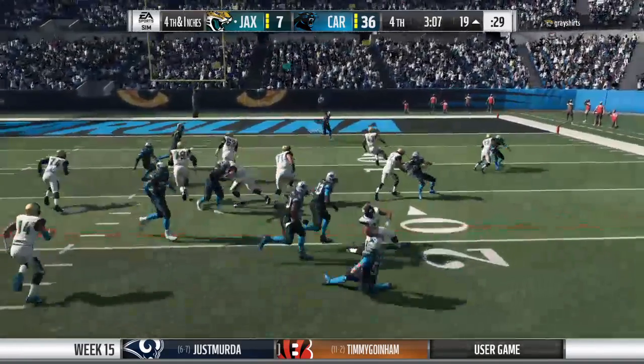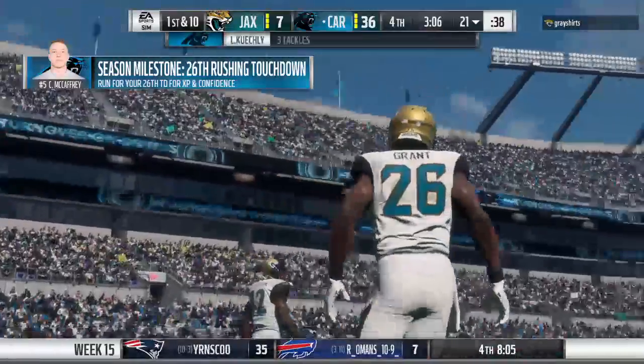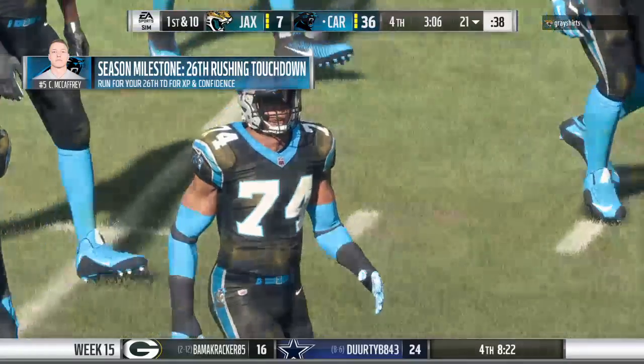3-19. They'll run it now out of the gun. The Jags come up empty on 4th down, and the Panthers will get the football back. So he needed the short yardage, Charles. He elected to try to bounce it outside of the outer 3rd, unsuccessful.